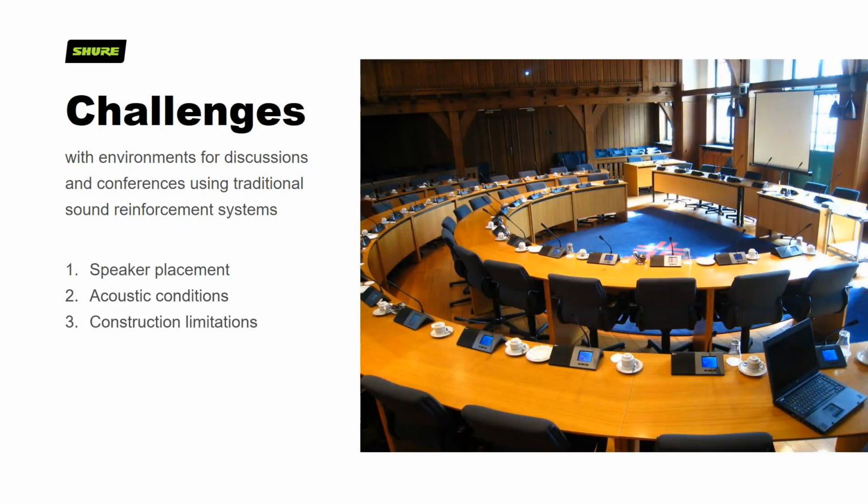Construction limitations. These wooden walls may not allow to drill holes or even place hooks for mounting speakers, and the floor must not be cut for cabling. And placing loudspeakers in the ceiling may not be allowed either. Or in other cases, the ceiling may simply be so high that the required sound pressure level for intelligibility at all seats may cause additional acoustic problems.